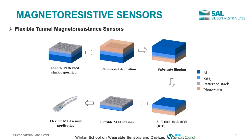You basically protect the magnetic tunnel junctions. In this case, we used photoresist. You flip the substrate around and then you start etching the backside until you reach a thickness that you have desired. Let's say 10 micrometer, 50 micrometer, 5 micrometer, and then you end up with a flexible magnetic tunnel junction or tunnel magnetoresistance sensor.